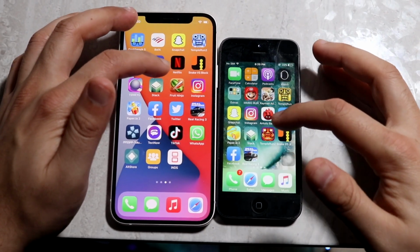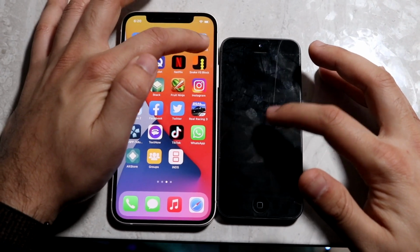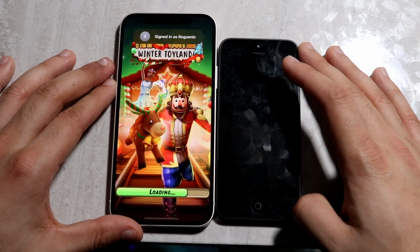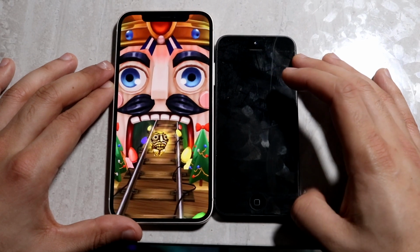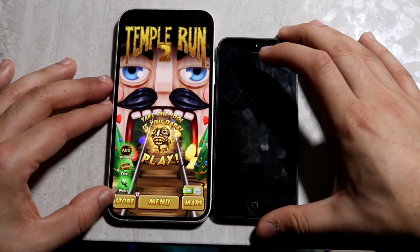Let's do Fruit Ninja, which I don't even think I have. Let's do Temple Run 2. 3, 2, 1. And I think the iPhone 5 actually just quit on me. I don't even know what happened to this device. It just randomly shut off. Yep, I guess the iPhone 5 just totally got killed. So I don't know what happened. I was at full battery life.